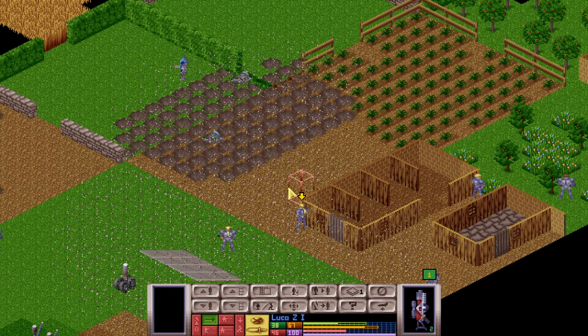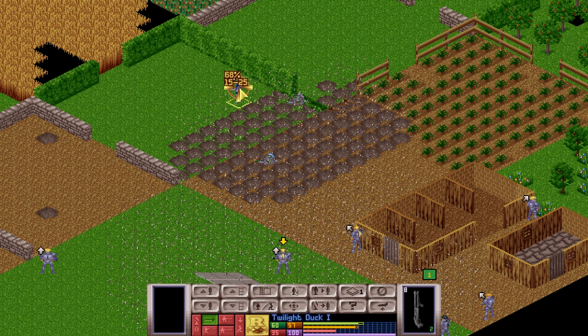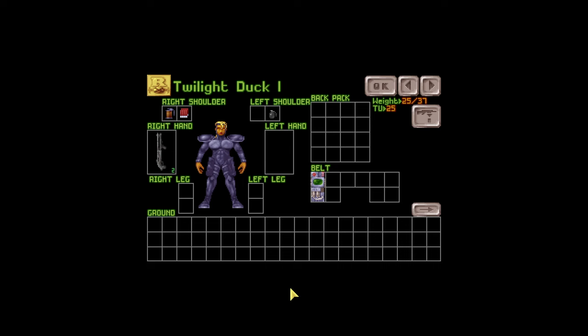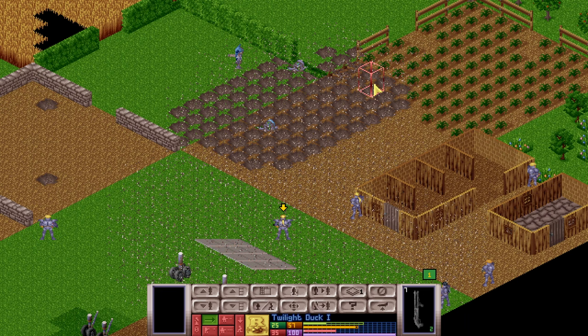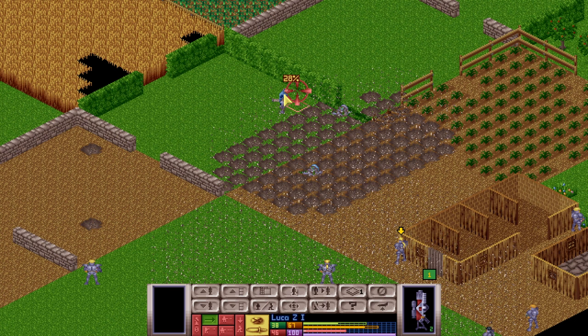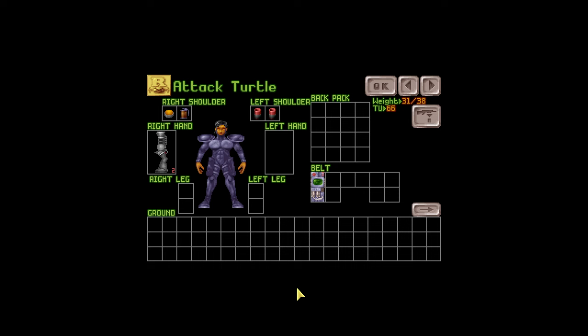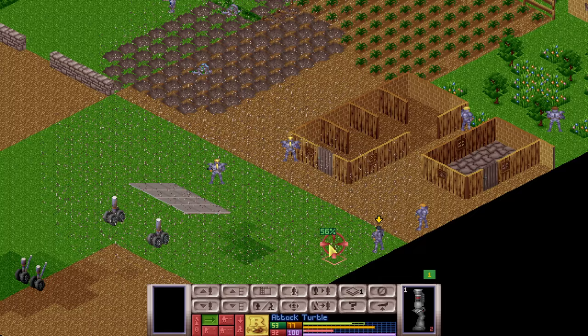Twilight Duck aim shot, 68%. Oh. Yeah, that's even alloy shells. All right, well, a rumpf. Out of fire with Luke Zed. Missed both shots. That's okay. That's fine. You hit him when you're ready. That's a direct hit.